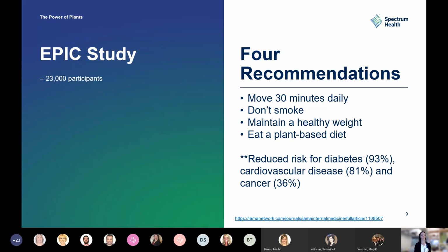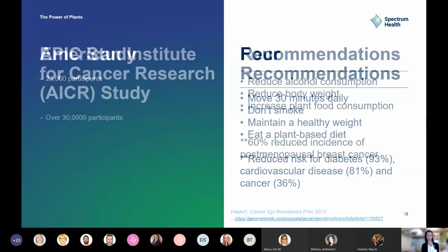And I say simple, but with the caveat knowing that doing this consistently every day is not easy all the time. But trying to move 30 minutes daily, avoiding tobacco use, maintaining a healthy weight, and eating a mostly plant-based diet, we can see health outcomes as we follow populations and individuals that we can then prevent and have this reduced risk for diabetes and cardiovascular disease and even certain types of cancers. And the rates by which we can reduce this risk are incredibly high. So there's power in lifestyle medicine, and there's power in the ways that we design our days that can actually improve our health over a lifetime.